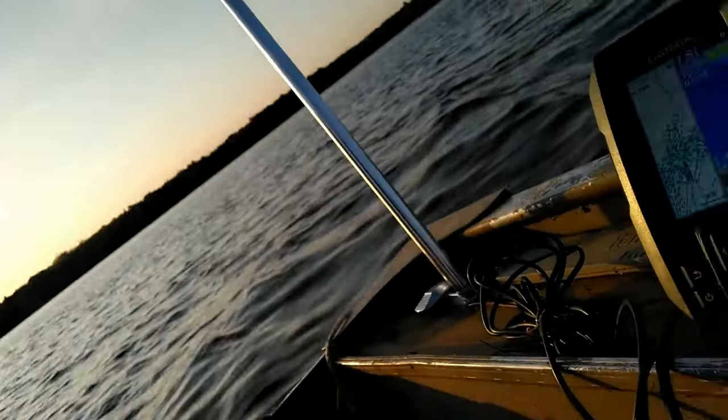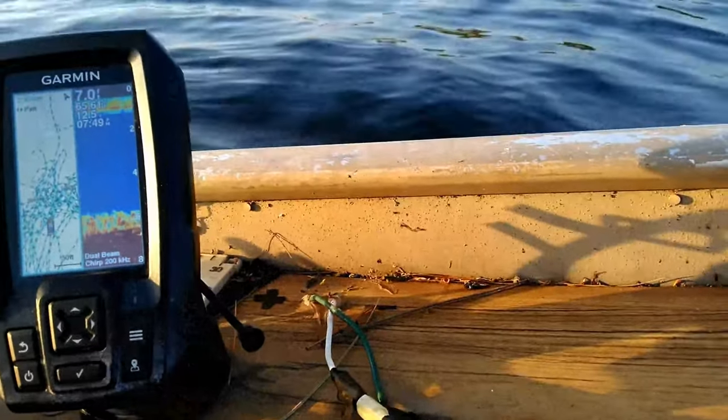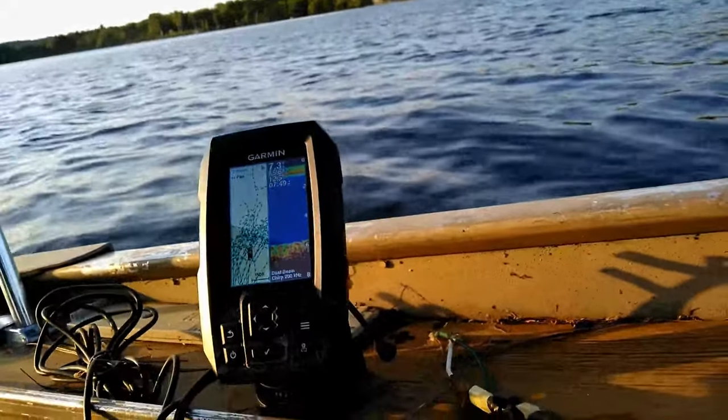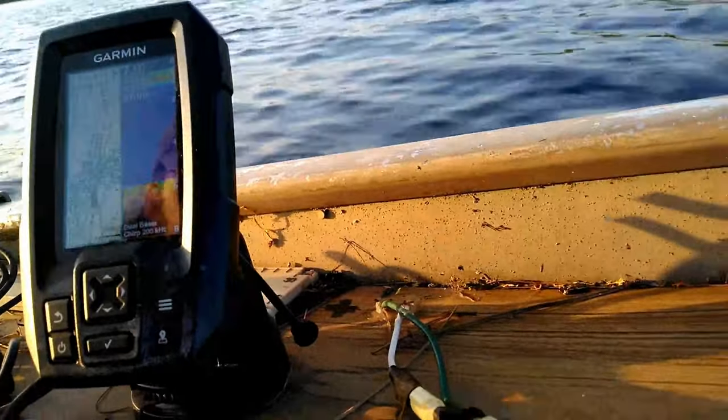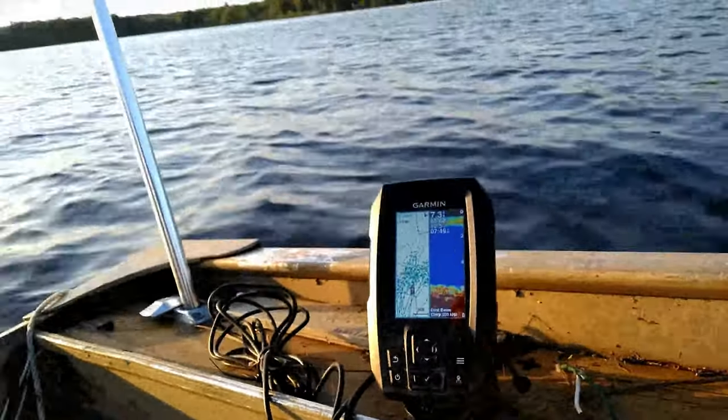Okay, we're sitting pretty good where we're supposed to. Let's flip the camera around here and we'll see where we're sitting at. It's about 7 foot of water. Marked a couple fish. Looks like the bottom's a little mucky. Okay, well, let's get set up. We got the sun behind me, so that's kind of nice.